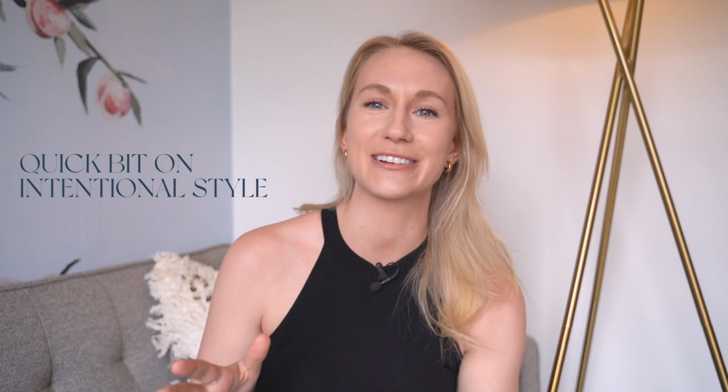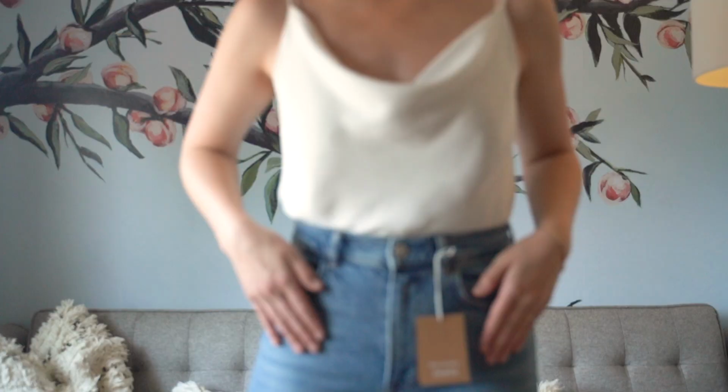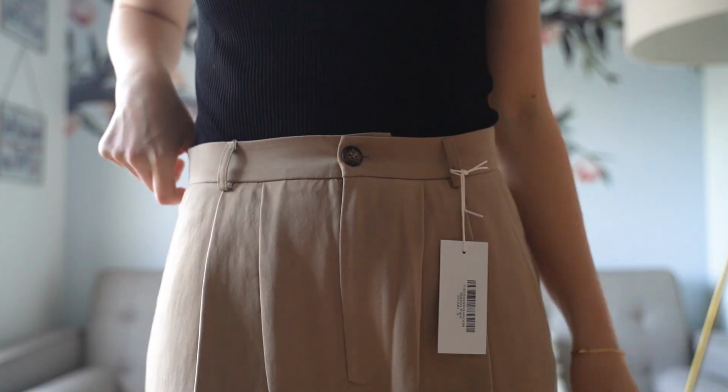So these are the 4 pairs of pants that I purchased at Reformation. We've got 2 pairs of jeans, 1 pair of brown jeans, and 1 pair of trousers that I have been coveting for a while now, and I have a new process of shopping as well. So let's talk a little bit about that.